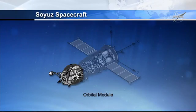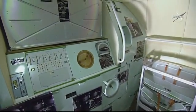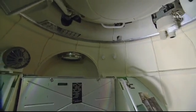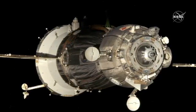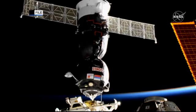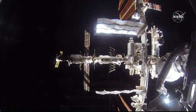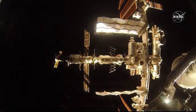The orbital module at the top is 9.8 feet long. It connects to the descent module via a pressurized hatch. This is where the crew has a small amount of room to move around following launch during the flight to the space station. It has a docking mechanism, hatch, and rendezvous antennas located at the front end. The docking mechanism is used to dock with the space station, and the hatch allows entry into the orbiting complex. The rendezvous antennas are used by the automated docking system, which uses radar, to maneuver toward the station for docking.